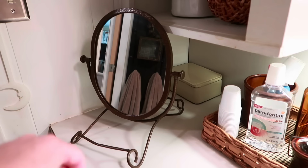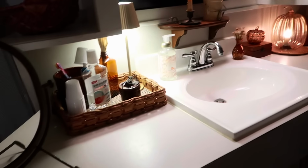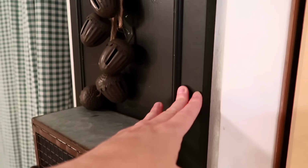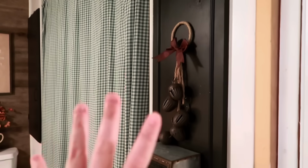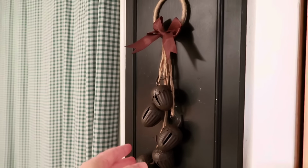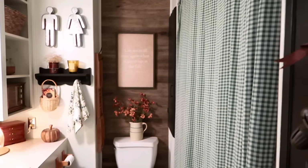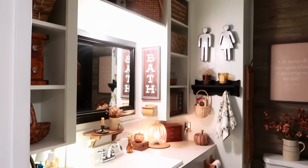And then she likes to use this mirror a lot that I thrifted. She can't really see this mirror really good. So this helps her be able to see that. And back over here is where she hangs her towels. I hung this old door that I got at a garage sale, just kind of layered it on that wall to give, you know, different texture, dimension, whatever. And then I hung these little acorns up here. I think that's super cute. But yeah, this is just our little guest bathroom for the fall season, all decorated really cute.